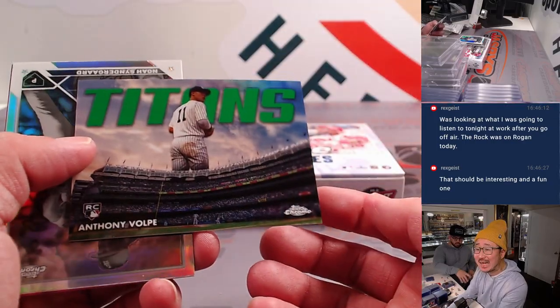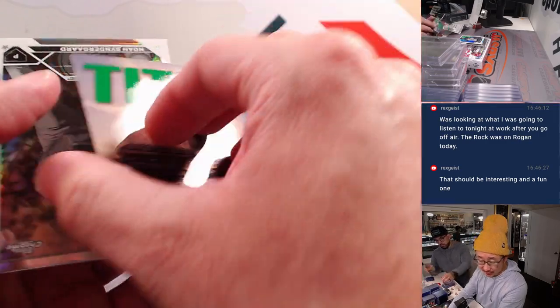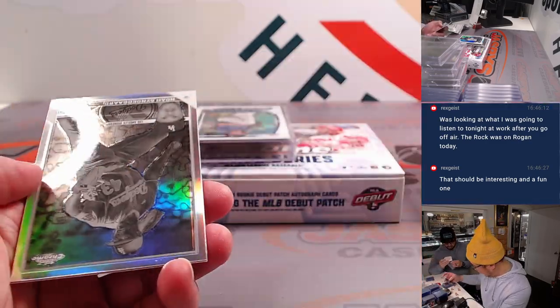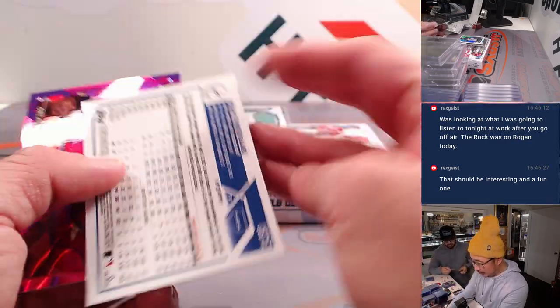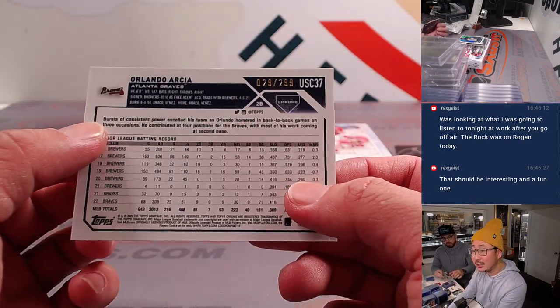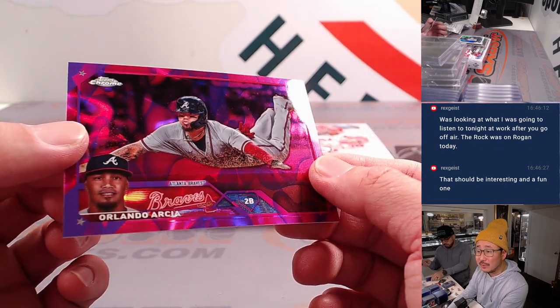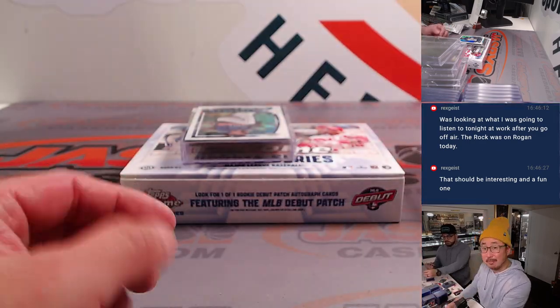We got a Volpe Titans insert. Wow. 46 out of 99. That looks really cool. That's going to go to Matt. It's 99. Black and white photo negative Noah Syndergaard, Orlando Arcia to 299 for the Braves. Stephen O. Cool shot of him sliding in there. All right, your final two autos.